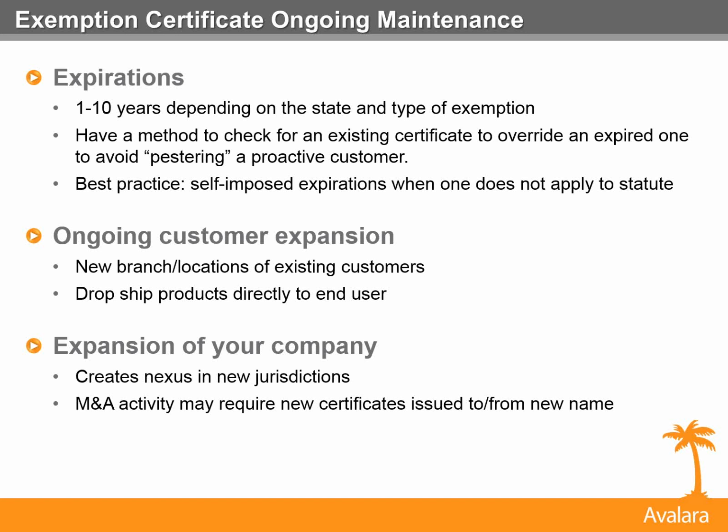And then also think about the expansion of your company. As you create nexus in new jurisdictions, make sure that you're going out and actively getting new exemption certificates in those new states. If you're acquiring new companies, make sure that you go through the process to get new exemption certificates from those customers that you've just acquired.